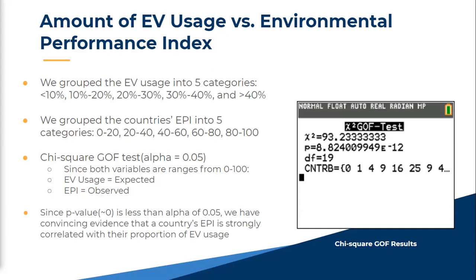On the right, you can see that since our p-value is around 0, which is less than the 0.05 that we initially said was our alpha, we have convincing evidence that a country's EPI is strongly correlated with their proportion of electric vehicle usage.